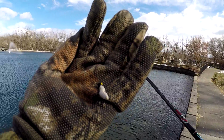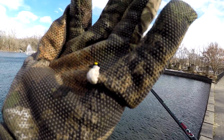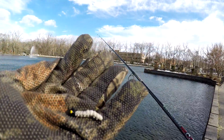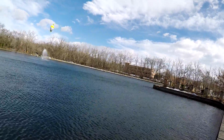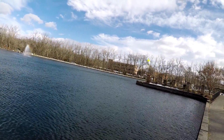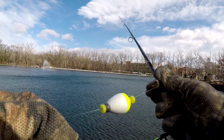Show you guys my setup real quick. Got my little black ice jig with the honeyworm threaded on there. Keep it as straight as possible. Then of course I have my leader, which is my main line, and I just put a bobber on it. This is a weighted bobber.